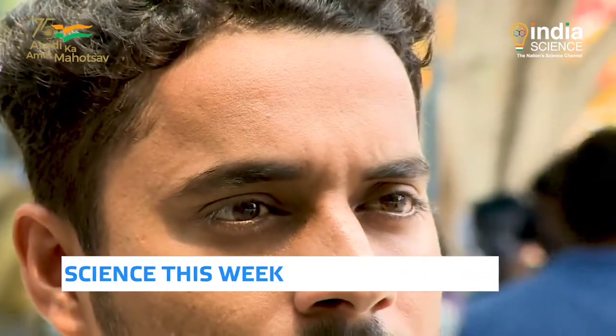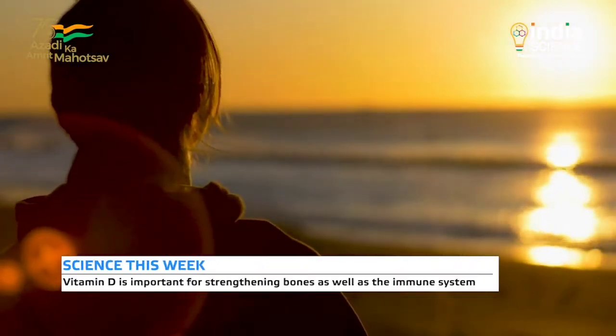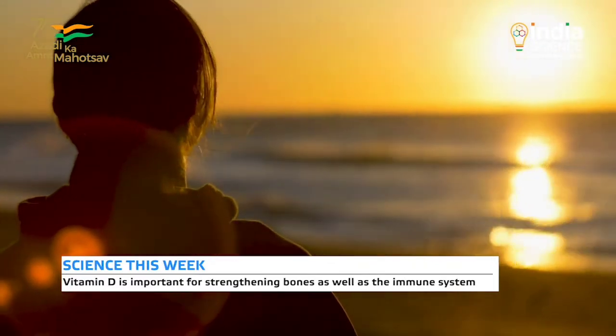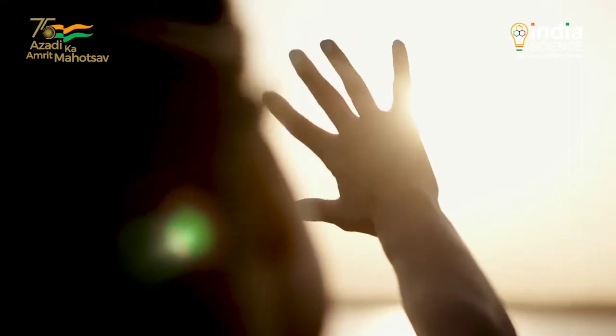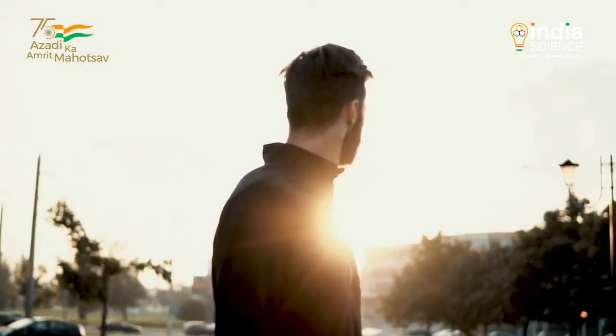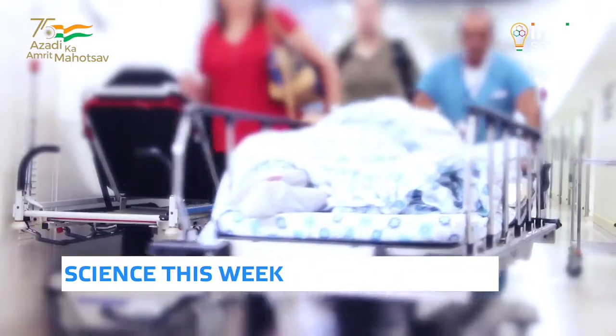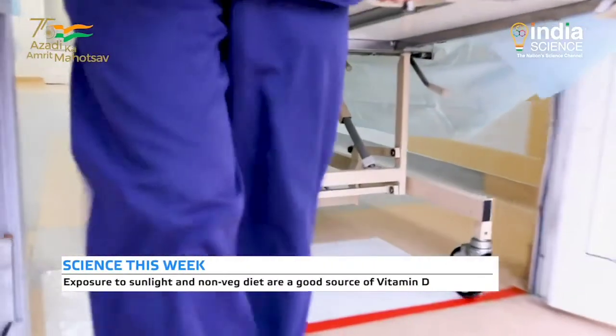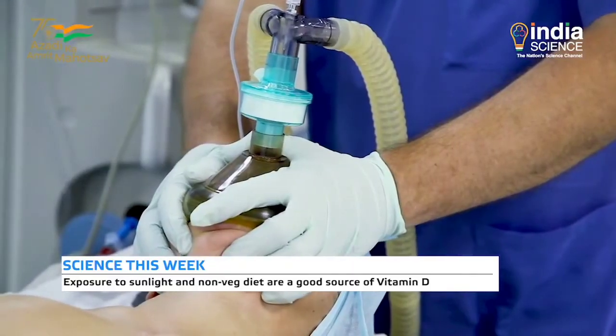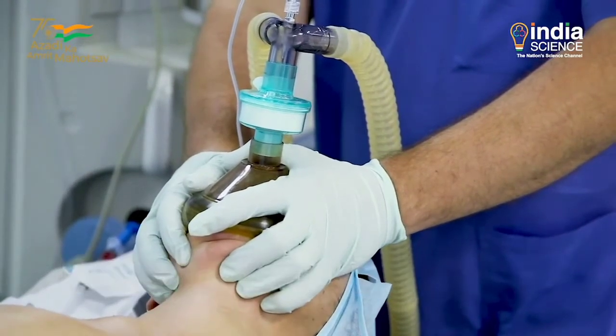Vitamin D is important for strengthening the body's immune system. The coronavirus pandemic has further underscored the importance of a strong immune system and in turn the usefulness of vitamin D. Normally our body gets vitamin D from sunlight, but despite being a tropical country, many people have a deficiency. This causes a number of diseases besides reducing the immunity of the body.